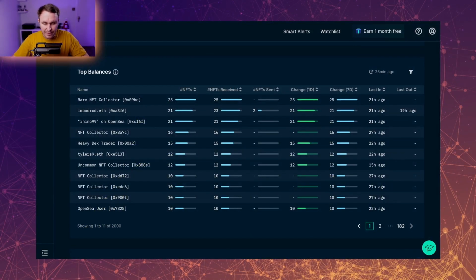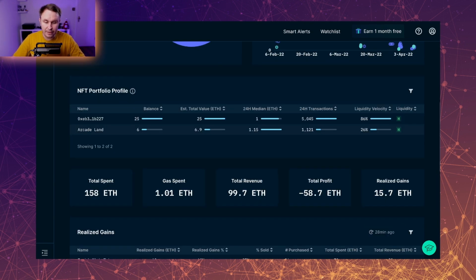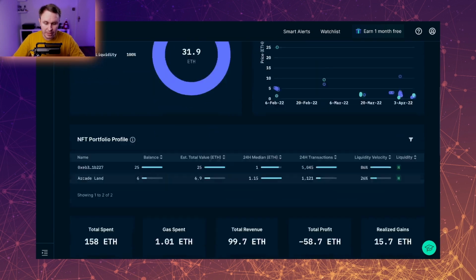Now we're going to jump over and have a look at a breakdown of some of the holders, the top balances, things like that. When we look at the top balances, we've got the top holder holding 25, then 21, 21, and 16. Now we're going to look at the very first person, the top holder, and see what they're holding.